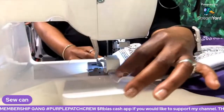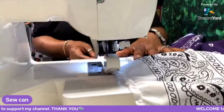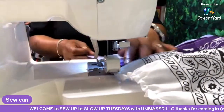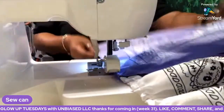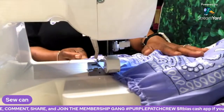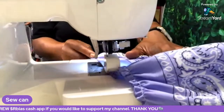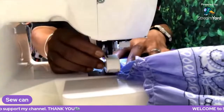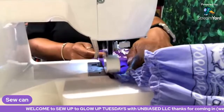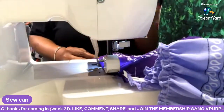Is mine gathering already? Yep. Y'all can see in the machine, in the camera, my skirt is already gathering. And I'm coming to the other end of my skirt. I'm going to stop. I'm going to show y'all. Just hold on.